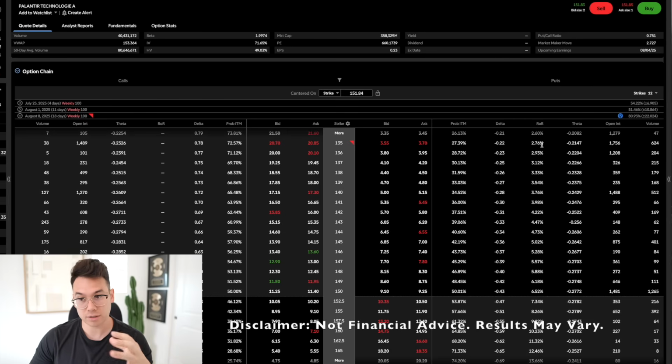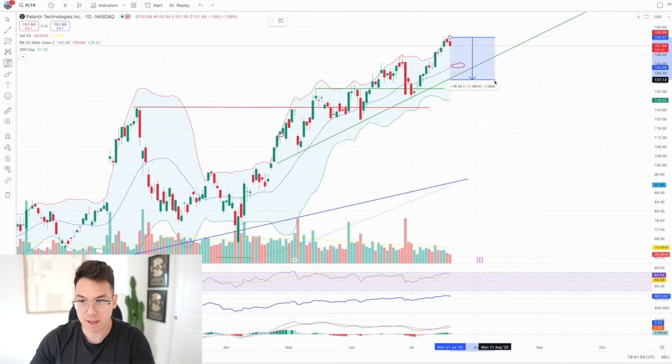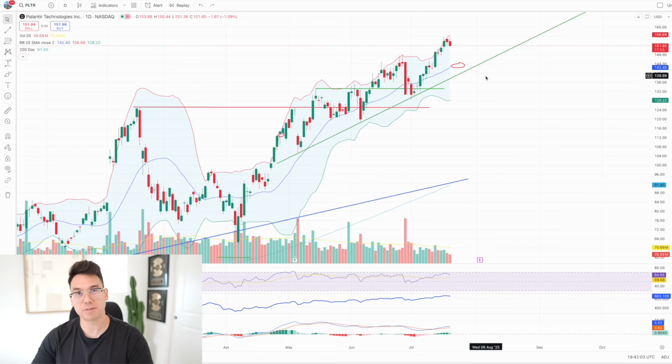Remember, those numbers aren't guaranteed. They fluctuate, but I feel comfortable at that strike. It's a 22 delta, and if I got assigned there, it would be a pretty significant discount from current levels. So if we go from all-time highs down to 135, it's about a 13% discount from all-time highs and a good entry point near the lower Bollinger Band. So that's kind of what I'm expecting for Palantir.